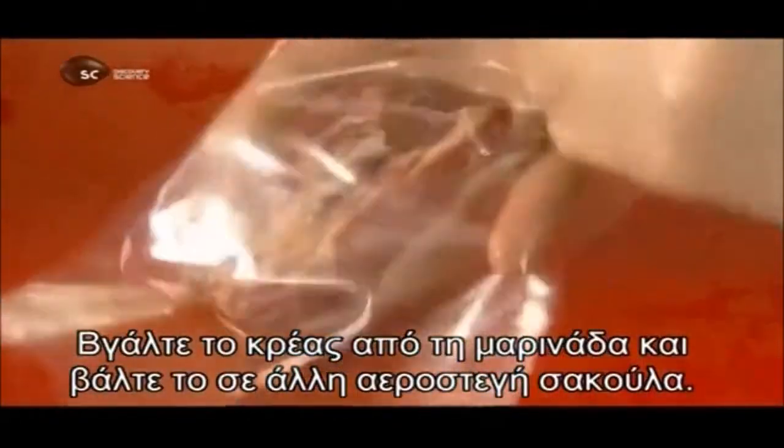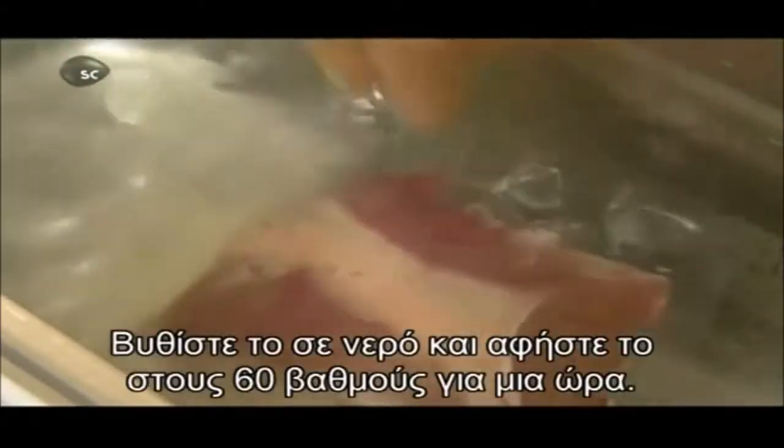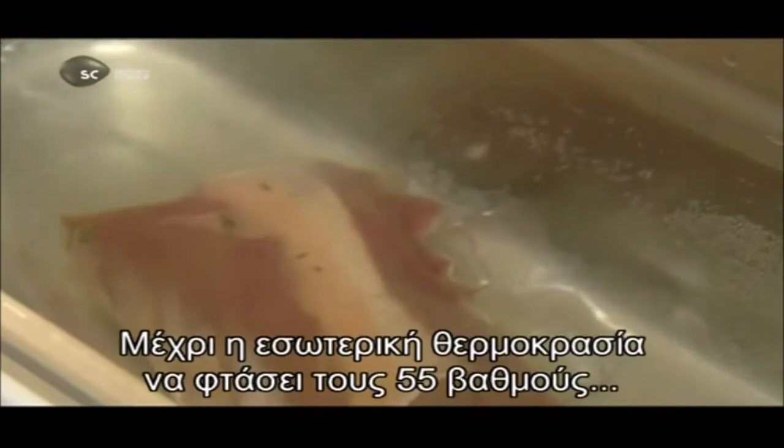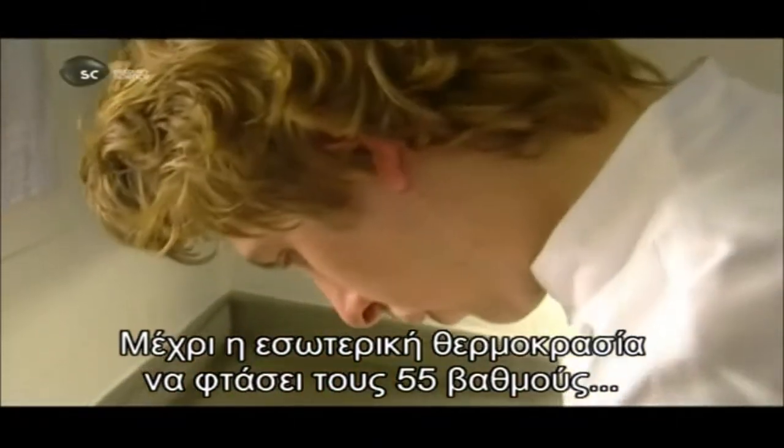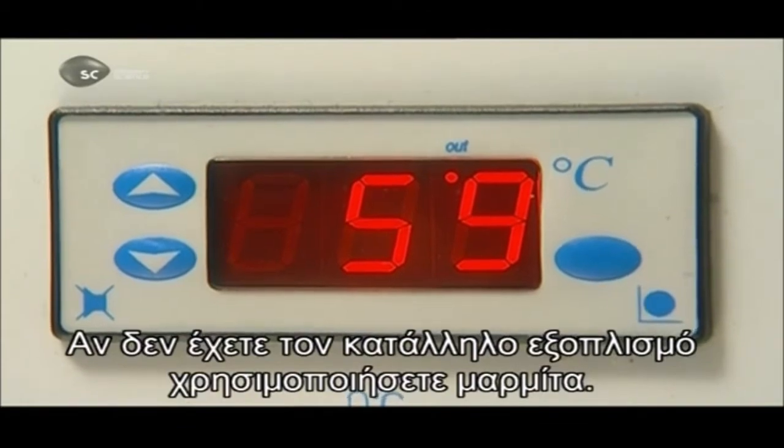Discarding all the herb marinade, seal the lamb fillets in new bags. Then cook in a water bath at 55 to 60 Celsius for an hour or so, until the internal temperature reaches about 55, maximising the flavour. If you don't have a water bath, you could use a slow cooker with a temperature gauge.